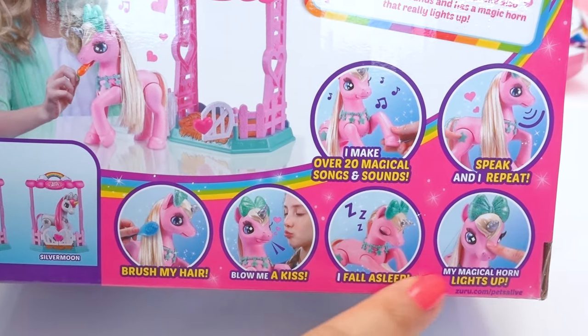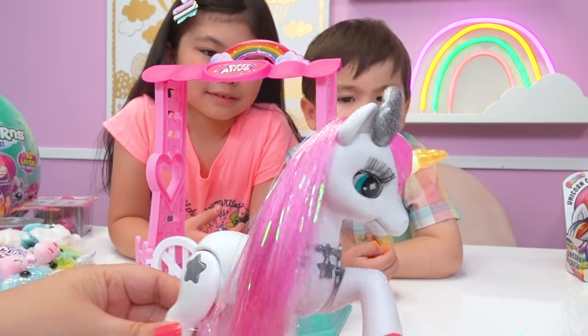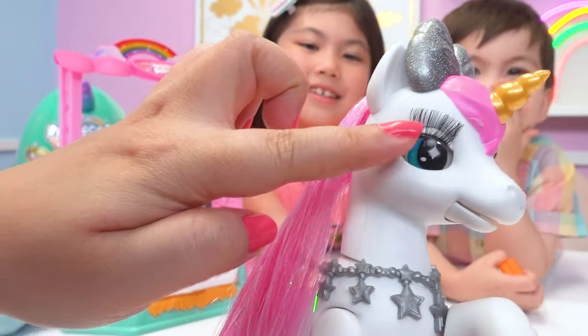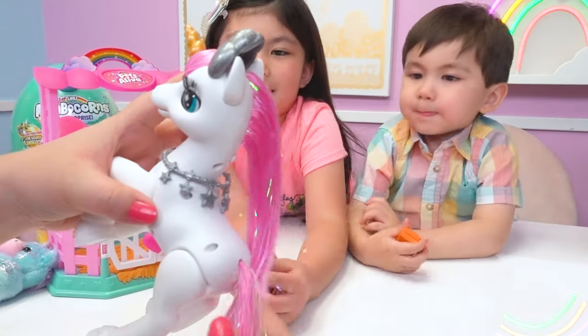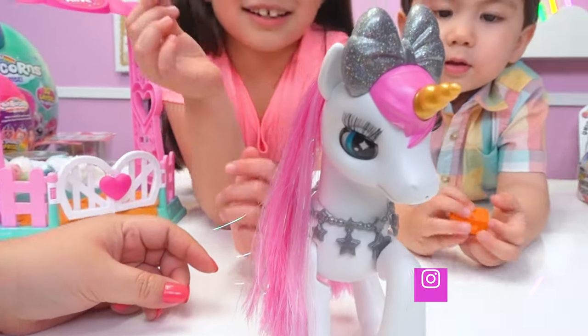And you can interact with her in so many ways. Let's open her. Wow, check out Silver Moon. She's so beautiful. That's amazing! Wow, check out her long eyelashes and moving eyelids. And she has a beautiful pink sparkly mane and tail, plus a star necklace. Whoa, check out that light up horn!